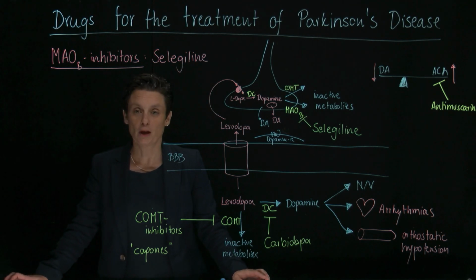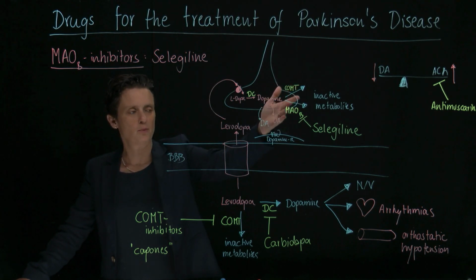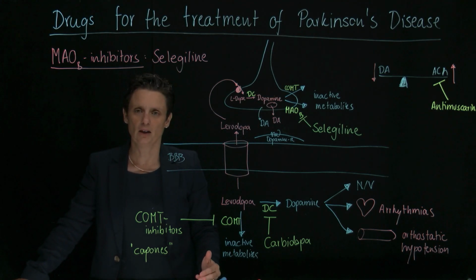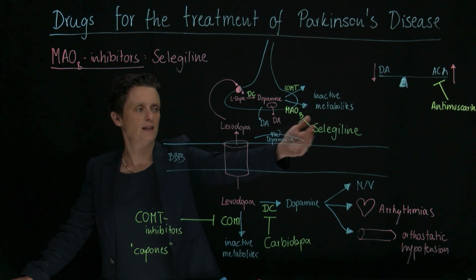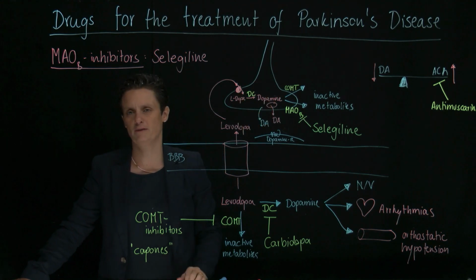Next on the list are the MAOB inhibitors. MAO stands for monoamine oxidase. It's an enzyme that degrades monoamines. One of the monoamines is dopamine. And so if you block the breakdown of dopamine, you're obviously going to have more dopamine available. And that's exactly what the drugs, the MAOB inhibitors, do. And the example that we want to remember is selegiline. And I've also drawn that in here so you can see it. Selegiline is going to prevent the breakdown, and therefore you have more dopamine available.